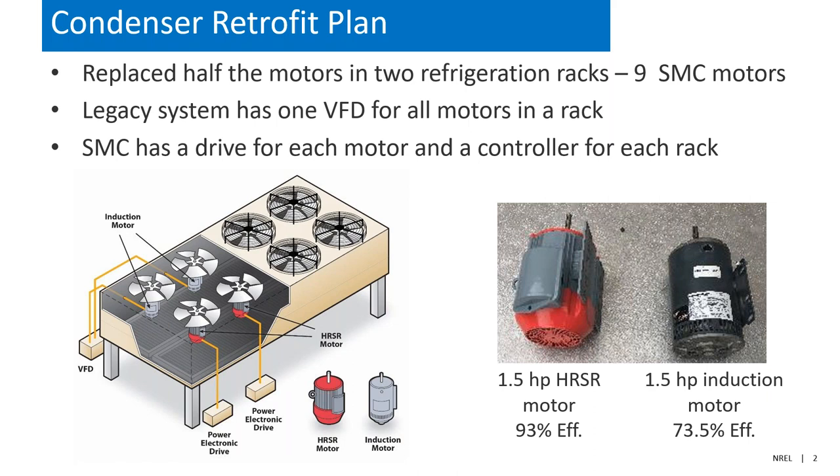Key thing to note here is that the induction motors actually did have a VFD, so they were modulating their speed, and the SMC HRSR motors had that capability as well. So what we did here is we took a signal wire from the VFD and sent it to all the SMC motors, so they modulated in time with the induction motors. In this case, we had 9 SMC motors, 9 HRSR motors, and 9 induction motors.